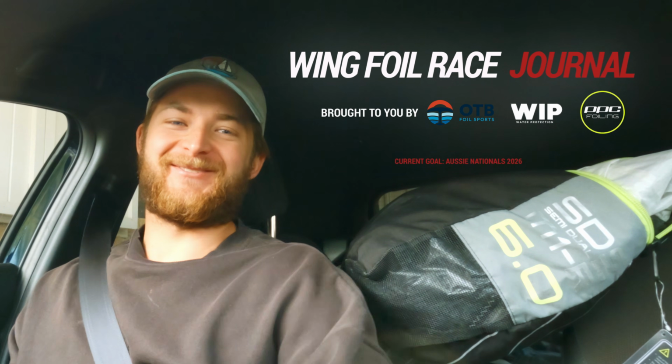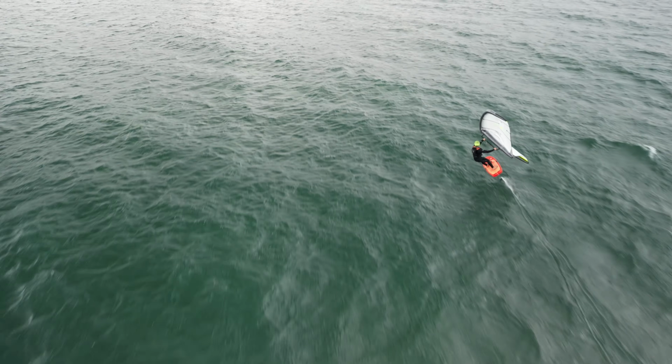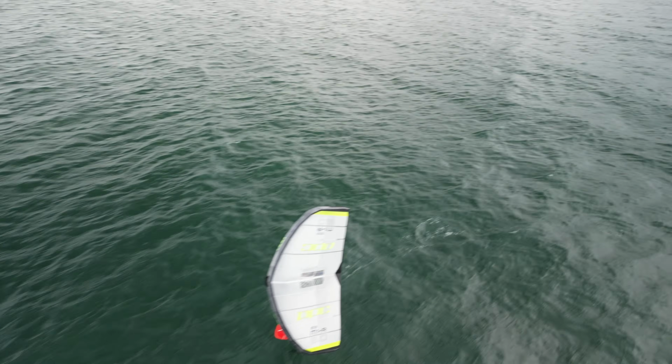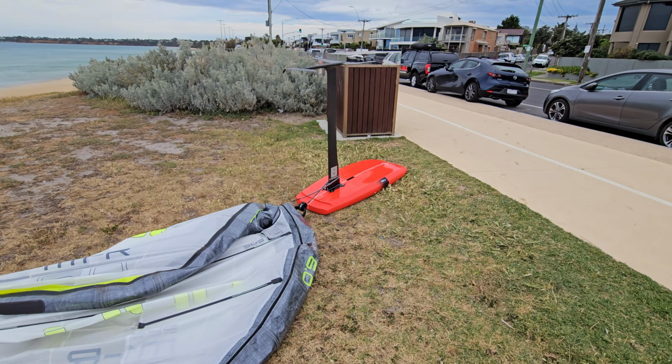Day one of the racing journal. I've been wanting to document all the learning that I've been having from the training that I've been doing in the lead up to the Aussie Nationals. Around 3 months out from the Nationals, I've had about a week and a half, 2 weeks on the new race foil, the Chubanga V3, and I've already had some good learnings.